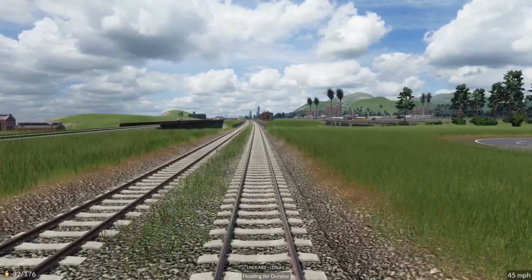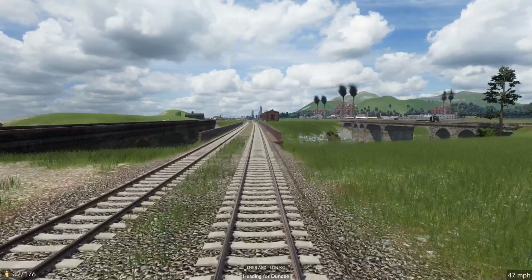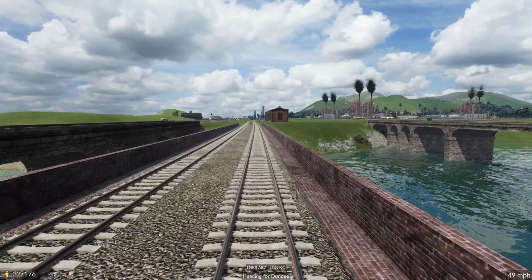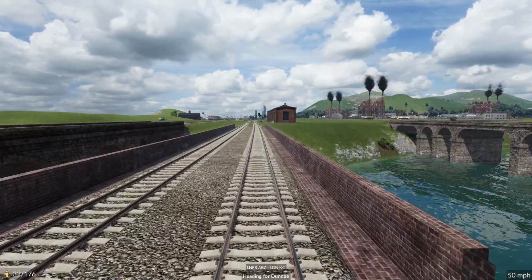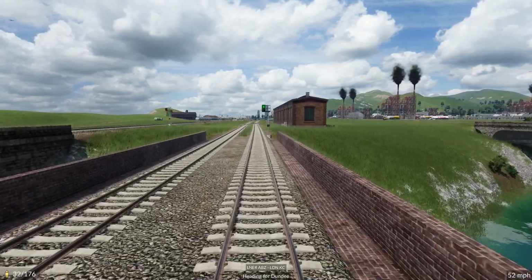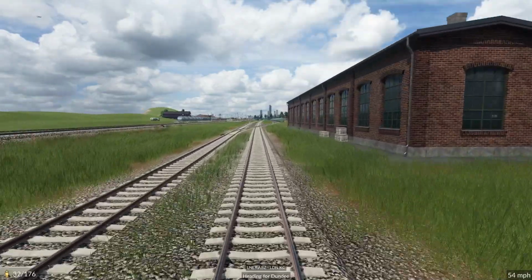Oil tanker trucks on the right, oil tanker trucks on the left. As we cross over the bridge here, speed is limited. I think this is a 53 or 57 or whatever the speed limit is on these old school bridges. But it looks like the train doesn't get to that speed anyway, so we are all good.